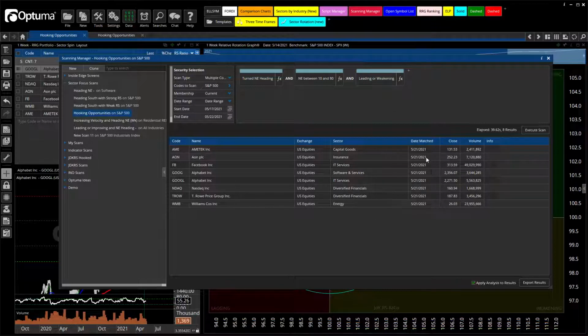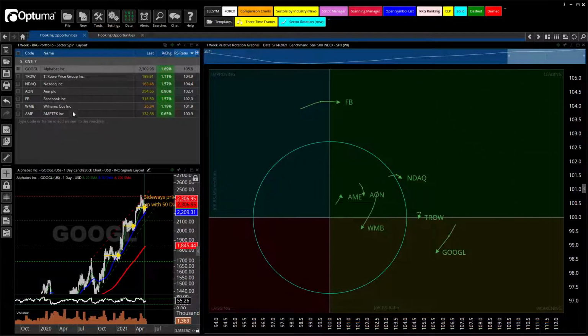Now, after running this scan, here are my results, and I have limited this time frame to just the most recent week here. Out of 500 stocks, the scan has returned these 7. Google's in here twice, but so there's 7. Okay, let's take a look here. So we have Google, we have T. Rowe Price, we have NDAQ, which is in my S&P 500 list as the NASDAQ. I know that's an index, but apparently there's another stock here or an ETF that you could use and trade. And I find it interesting that we've actually seen that hook formation in the NASDAQ back to the northeast. So here's AON, here's Facebook, Williams Brothers, and Ametek.